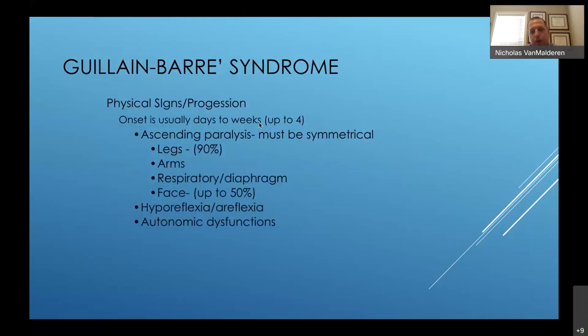Usually these people will present up to 4 weeks after the original diarrheal or URI episode. They present with ascending paralysis, and it's symmetrical. About 90% of the cases will involve the legs. They'll talk about how their feet and then their lower legs will be involved, and it progresses upward towards the chest.